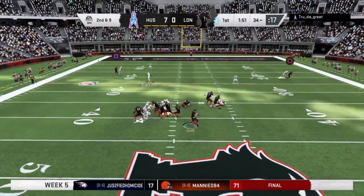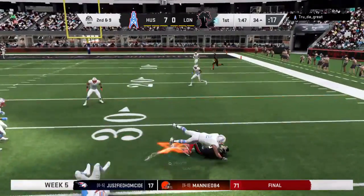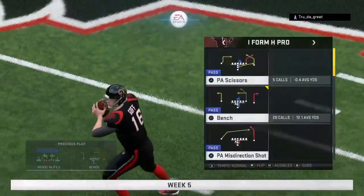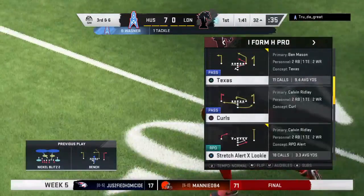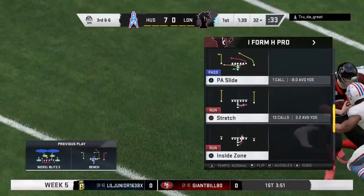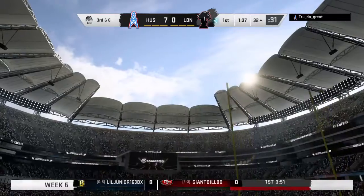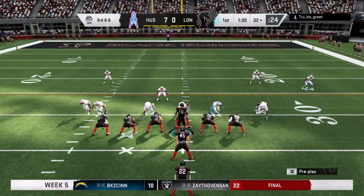On 2nd and 9, Goff flush to his right. He'll run it. He'll wind up with positive yardage. It's a gain of 3, but now it's 3rd down. They brought the blitz that time, and I thought they were going to get to him, but instead, he flipped it on its ear and ended up picking up positive yardage. I thought he was dead to rights, but you are exactly correct, sir. Able to turn that into a positive gain.